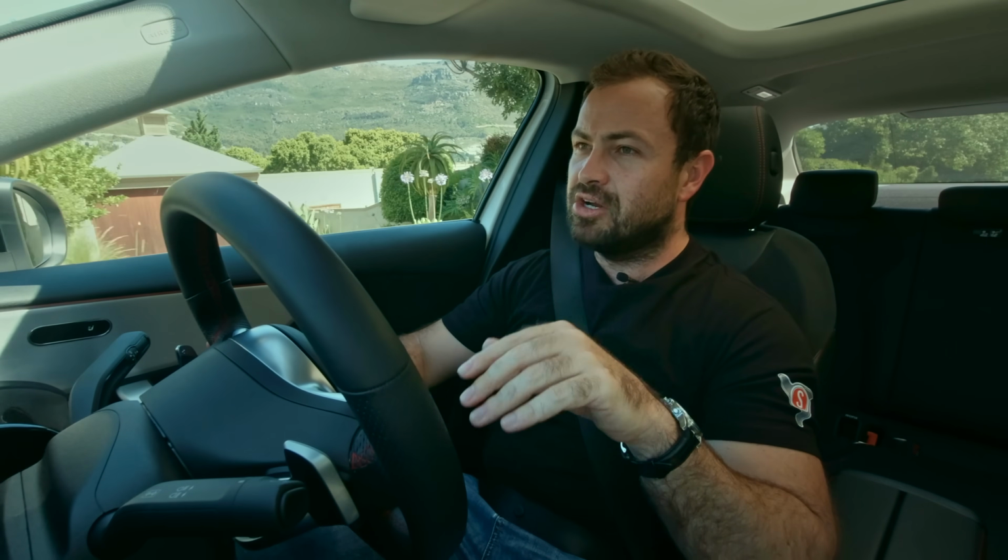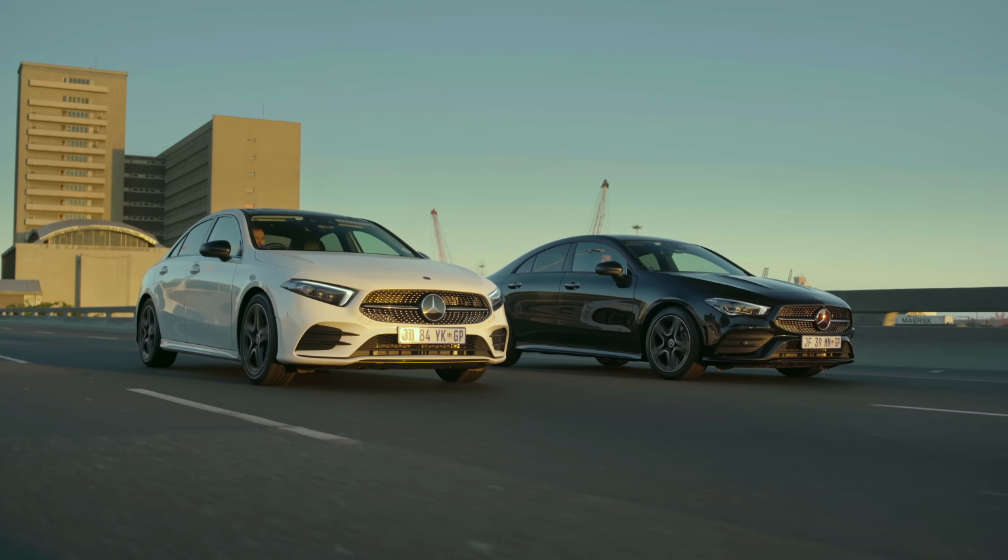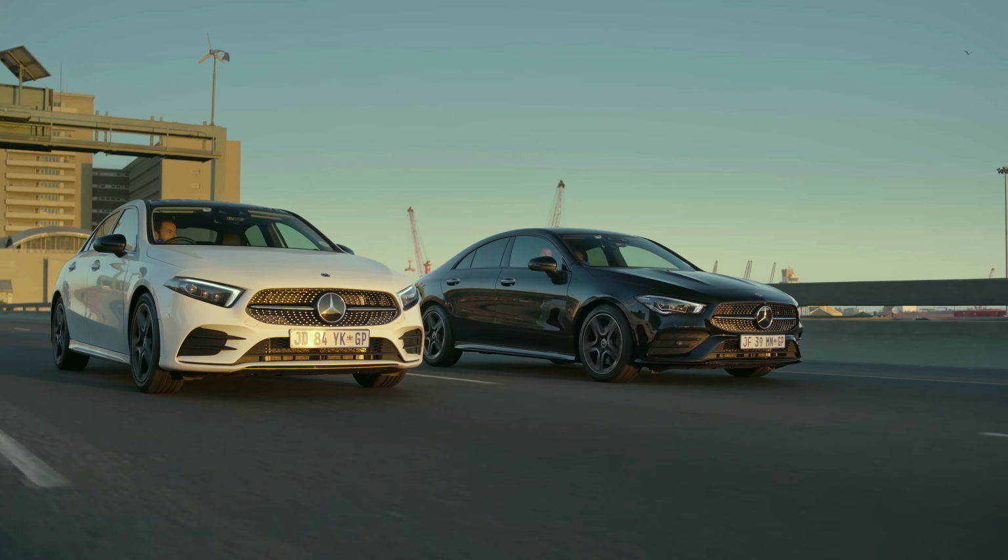So now comes the difficult part of my job. Which one of these cars should you buy? And I gotta be honest, I really can't see the point of this A-Class Sedan. Yes, it has a little bit more rear legroom, a little bit more rear headroom, but is that enough to sway your decision? I think the CLA is the much more appealing car.